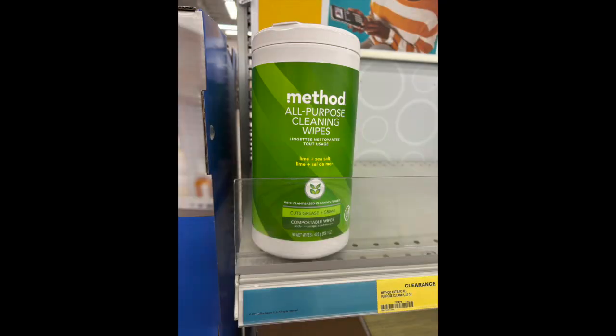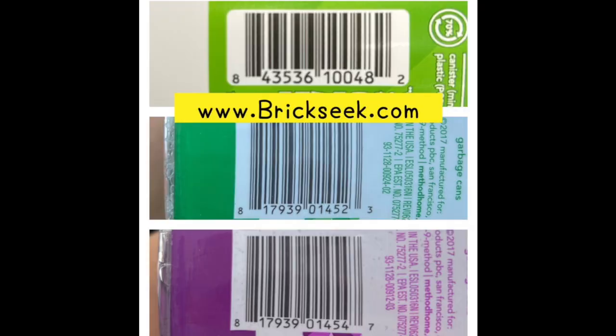Nobody's really talking about this either. I don't know why. These Method wipes were $2. Considering that we can get them so much cheaper over at Walgreens during a sales week, I would rather do that. A little bit too bourgeois, $2 for these. And they're all-purpose cleaning wipes. They're not disinfectant. At least I don't see it written up there. Here are the UPCs if you want to type them into BrickSeek with your zip code to see if your location might have it.